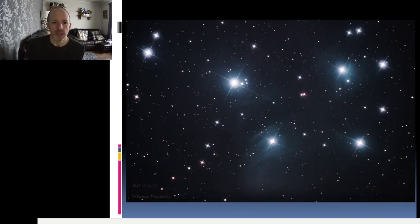Yeah, and this is an image of M45 that I took a few years ago. As you can see, there's quite a bit of nebulosity associated with this star cluster, if you're taking a deep sky image of it and you're able to resolve some of that nebulosity. So the stars are very bright, but it does look pretty if you are able to resolve this nebulosity.